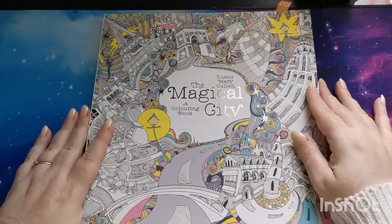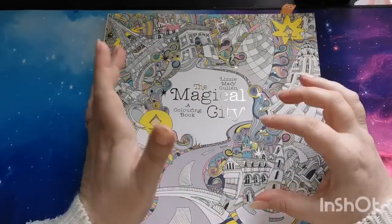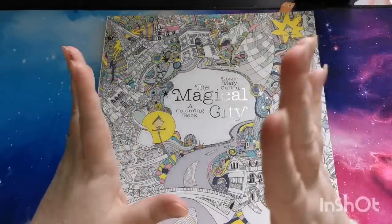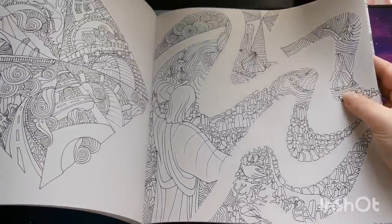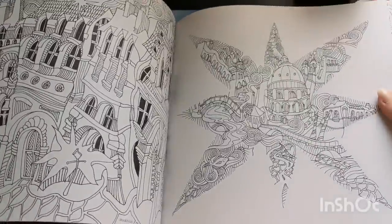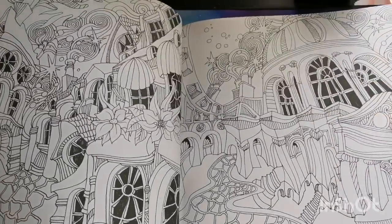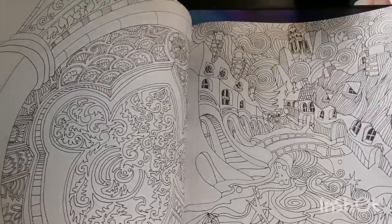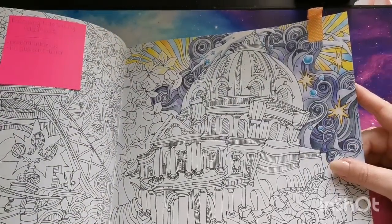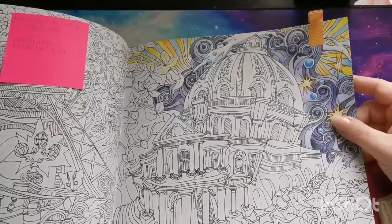Then we have The Magical City by Lizzie Mary Cullen. This is so beautiful, and I love her quirky style and the way she twists buildings and scenery and stuff. It's brilliant, absolutely brilliant. Again, a book that I haven't coloured in anywhere near enough. I do have a whip in here. I'm following along with Peter Hewitt's colour along and tutorial with the ink tints. This one is what I'm following along with. I love it. I like how that's turning out at the moment.